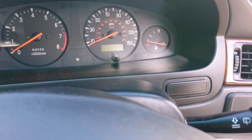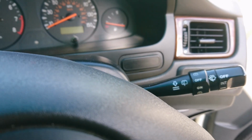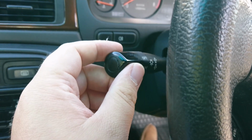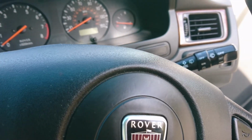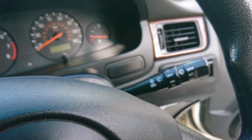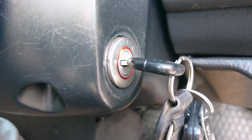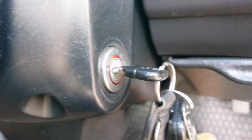Of course, the stalks are different from mine. We've actually got a rear wiper insert here, unlike mine, because mine's a saloon. That one does exactly the same. Later 45s, post facelift, have different stalks, which are slightly nicer than these. The illuminated keyring is missing from mine because mine's a project car.